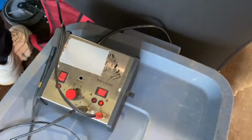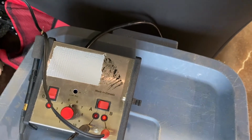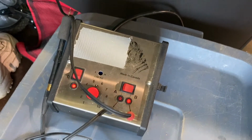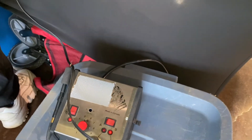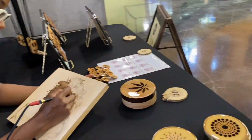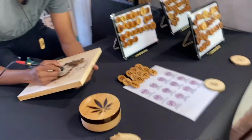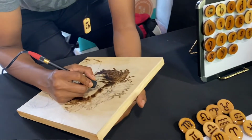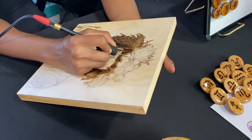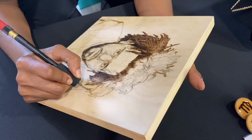And this is the machinery or the technology she's using. And it looks like she has more than one pen there. Oh yeah, I prefer to have two of those instead of one. They're just a little pricier, but I don't have to wait for one to cool off or anything like that. So it's kind of a nice touch. But those you can get from Amazon, Michaels, Hobby Lobby. You pretty much find them anywhere.